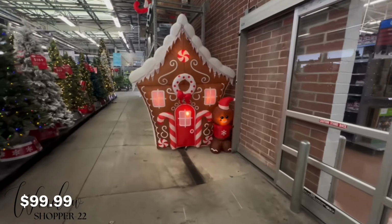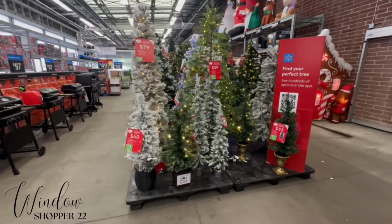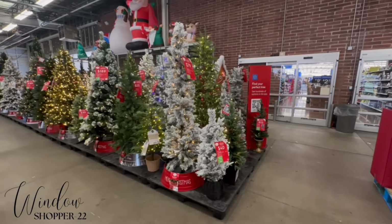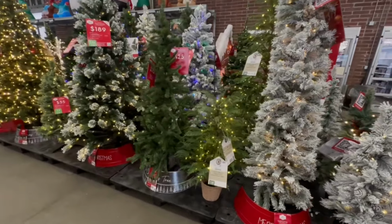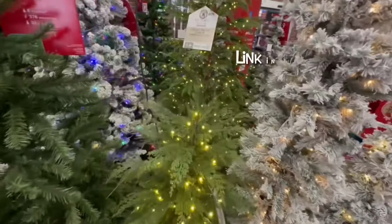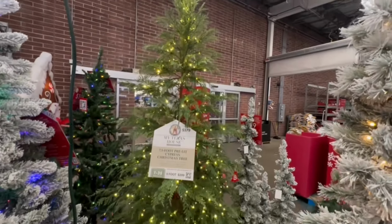Alrighty, friends, look at this huge gingerbread house. Oh my goodness, guys, and it lights up and it's just amazing. Ooh-wee. Texas house, how gorgeous with the lights. Ooh, $59. So this one is a 4 foot tree, and this one is a 4.5 foot tree, pre-lit cypress Christmas tree for $179.